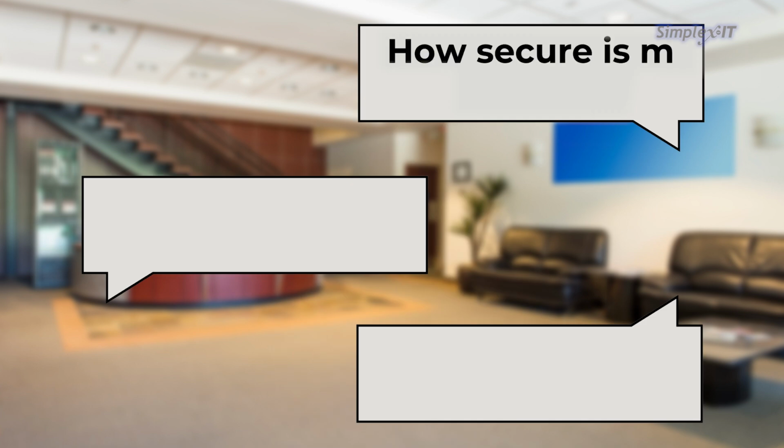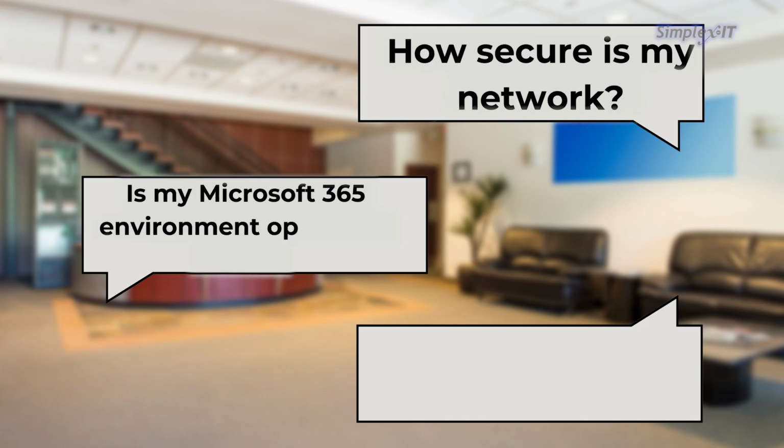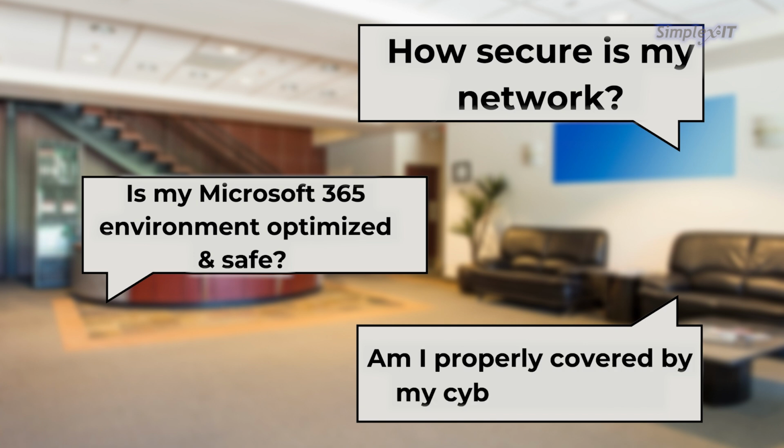IT assessment comes in. I've been working on my mind reading skills lately, and I know that you might be wondering, how secure is your network? Is your Microsoft 365 environment optimized and safe? Are you properly covered by your cyber insurance? These are questions that you all should have clear answers to, but many of you don't.